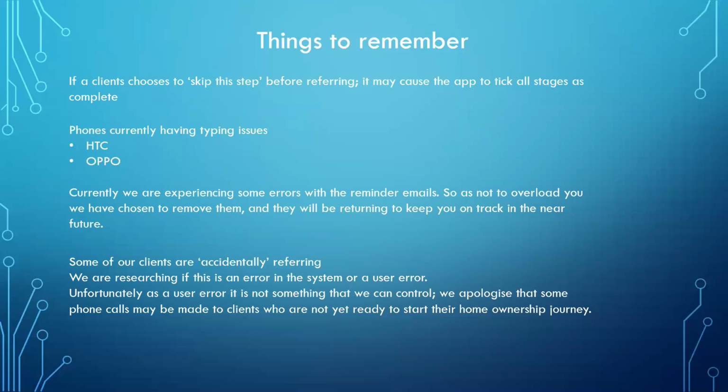If it is a user error, then it's not really something that we can control at this time. So you may find that you are putting in some phone calls that they say, I'm sorry, I didn't mean to do that. We are hoping to change that in time, whether it's changing the wording of the app or whether it's changing the way it's perceived. Then hopefully you'll get less of those calls where people have accidentally clicked on that button.